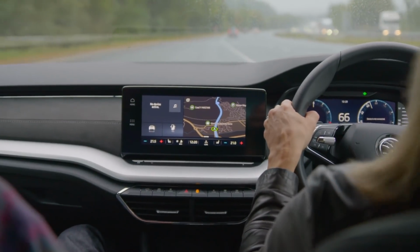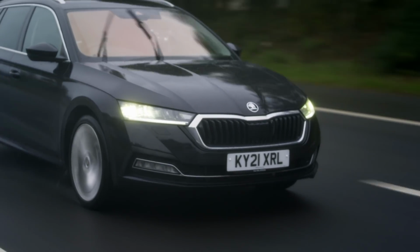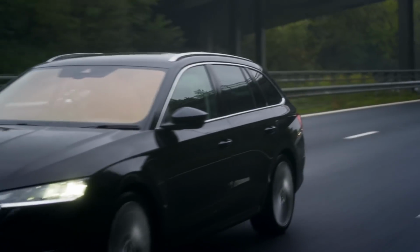And there's further good news because the Skoda has the best EV-only range at 43 miles. Should we do the noisometer? I think we should, yeah. Guess what? 69. Yes, indeed! Another good result.